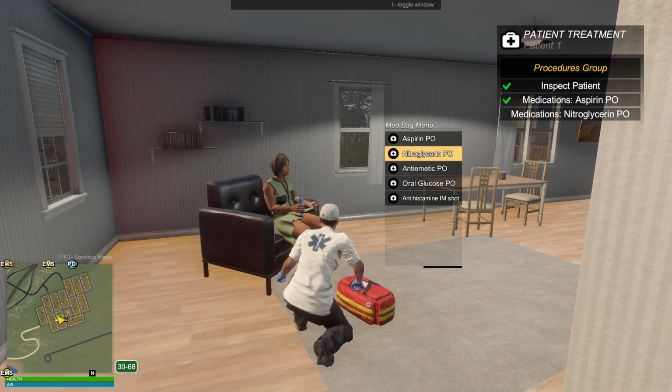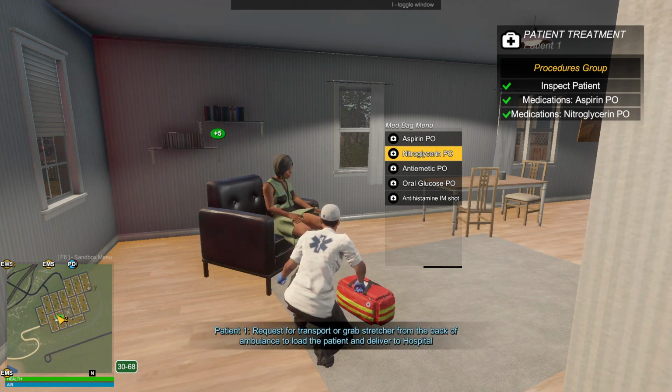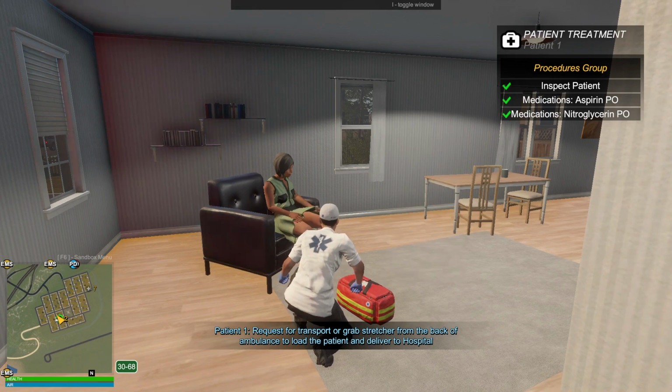Next, I give the patient nitroglycerin PO. Nitroglycerin helps to relax and widen blood vessels, improving blood flow to the heart. Again, I explain the medication's benefits to the patient.